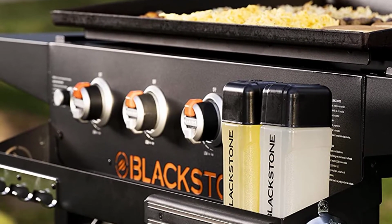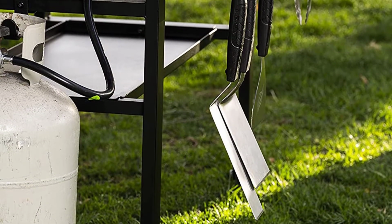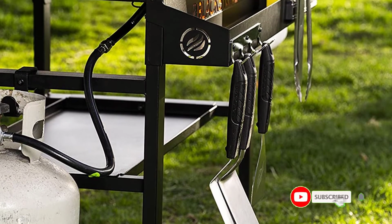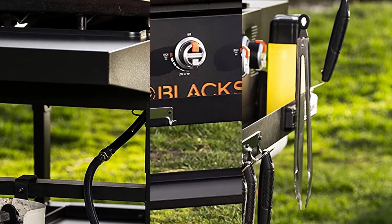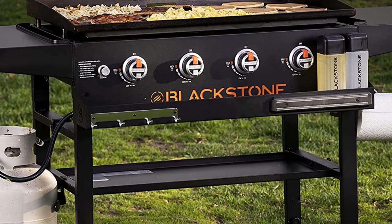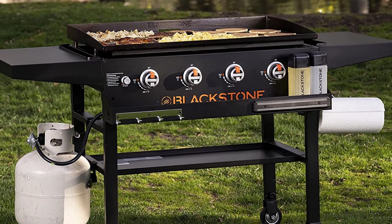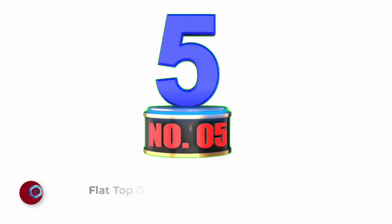The four burners put out a powerful 60,000 BTUs of heat, which gets distributed really well across the griddle surface. The Blackstone Original 363 Large Griddle Station is pretty easy to assemble, heats up quickly, and comes with Blackstone's innovative grease management system. If you have a little extra in the budget, this is an excellent premium flat-top grill choice.